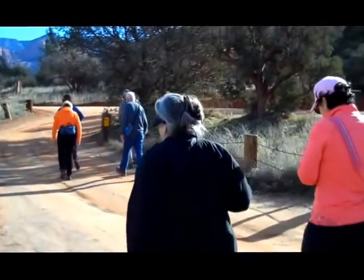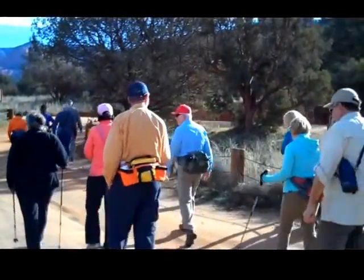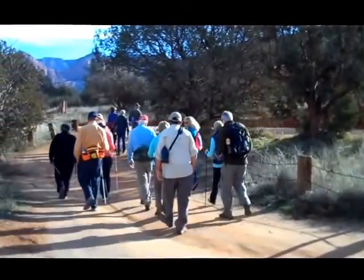Okay, the group has arrived and we're off on our hike around the Baldwin Loop. We'll probably take a little side trip down to the banks of Oak Creek to see how fast Oak Creek is flowing after our recent rains.